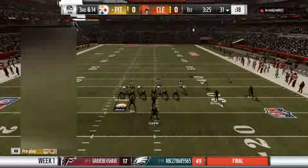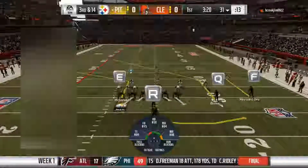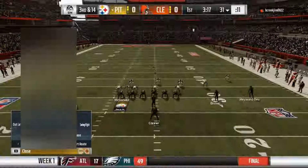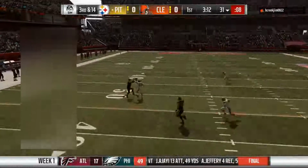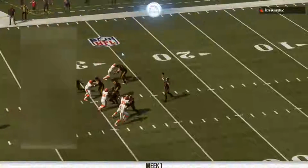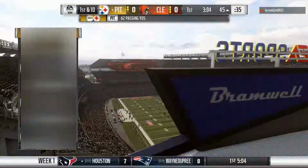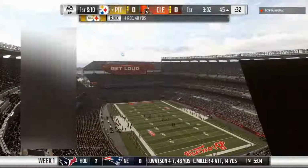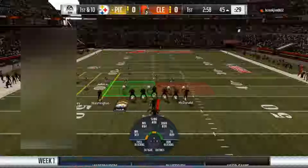To throw again is Roethlisberger. Looking left side, and it's complete. And out across midfield down to the 45. And they pick up 25 as they convert on 3rd. So after 2 first downs, they get another here. 1st and 10 at the 45.